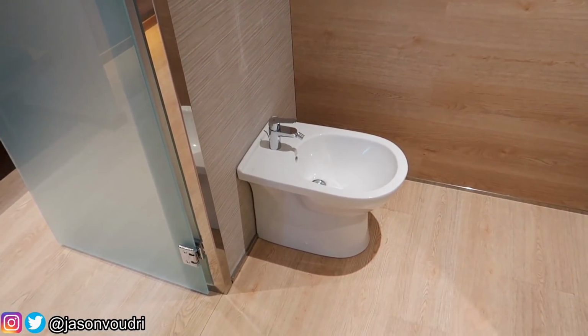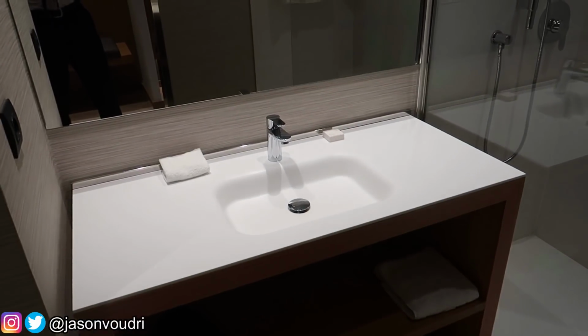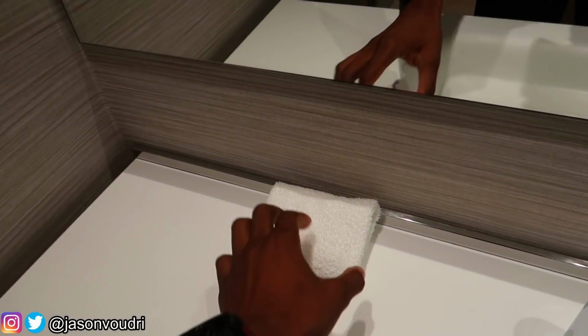Now, let's go to the bathroom. Lights on, doors open. So, we got this over here. I'm not gonna describe to you what this does. We've got this, and we've got this sink here. Soap, little washcloth for your face. A little shower area though.